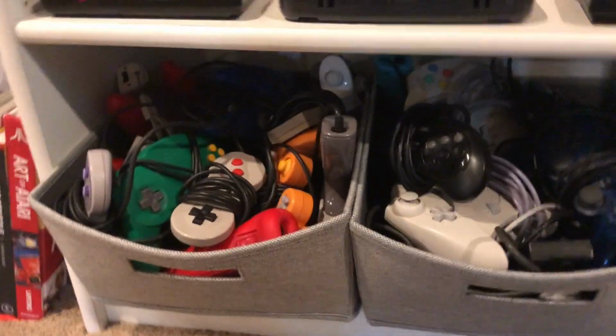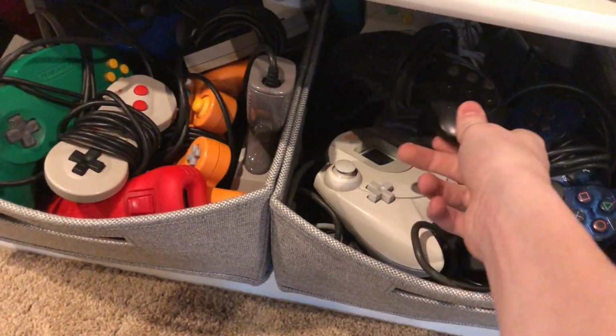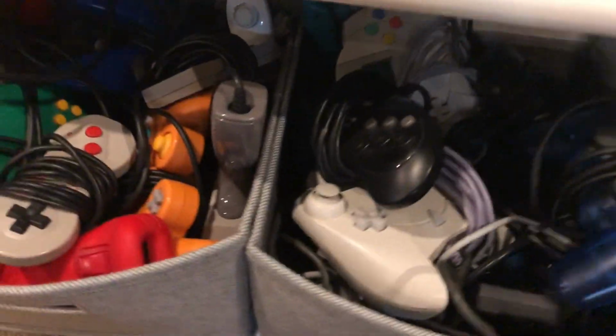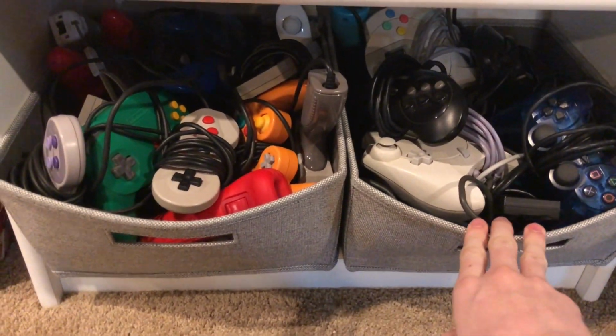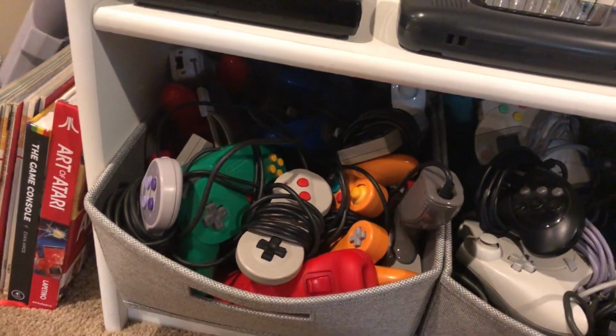This is where I keep all my controllers. I have them by Nintendo and not Nintendo. So I got like Genesis and Dreamcast and Master System and PlayStation. And I think Panasonic 3DO's in here. I don't know. And then I got Nintendo. Of course, gotta have your zappers and everything.